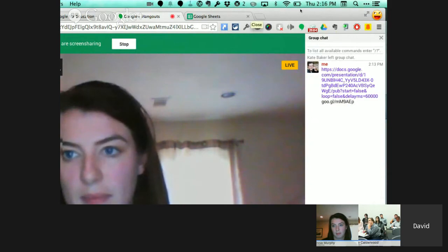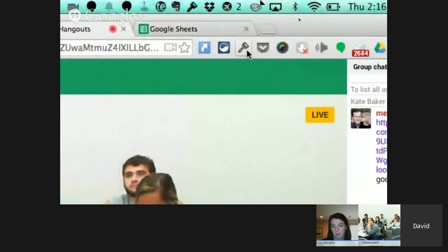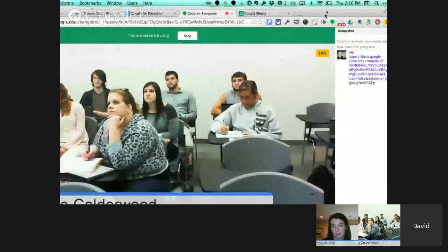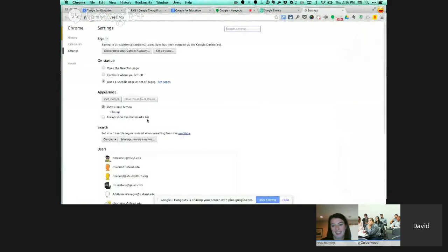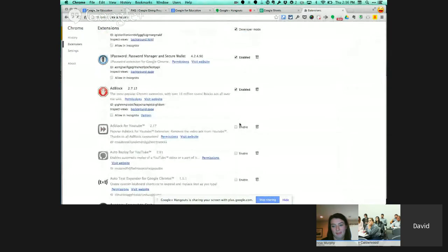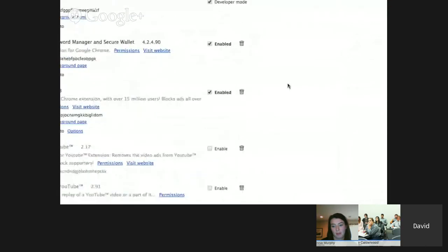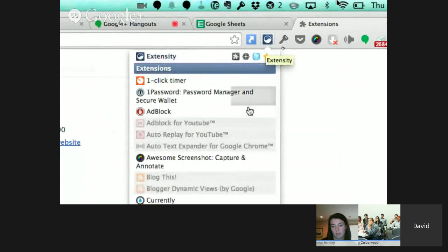And it seems silly to clutter up your Omnibar if you're not using an extension very often. But you don't want to go through the steps of going to, I think you have to go to Settings, yeah, and Extensions, and toggle them on and off. So Extensity allows you to turn them on and off on the fly.